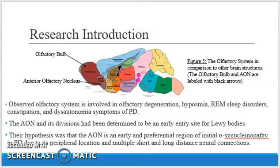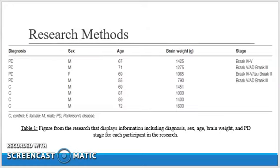AON-CP. The olfactory system overall, and specifically the AON in each of those 3 components, had previously been determined to be an early site for Lewy body development in the brain. And using this information, the team hypothesized that the AON is an early and preferential region of initial alpha-synucleinopathy in PD due to its peripheral location and multiple short and long distance neural connections. So, how did they pull this research off?